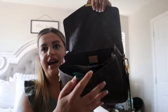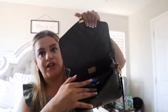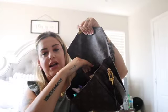So yeah, let's jump into what's inside of it. I don't want to spend too much time on the details of the bag. So it has two big compartments, 1, 2, and then the back compartment, but I don't put anything in that back. I'd forget about it if I put it back there. So I don't like to jam pack this up too much because I don't want it to stretch the leather out.